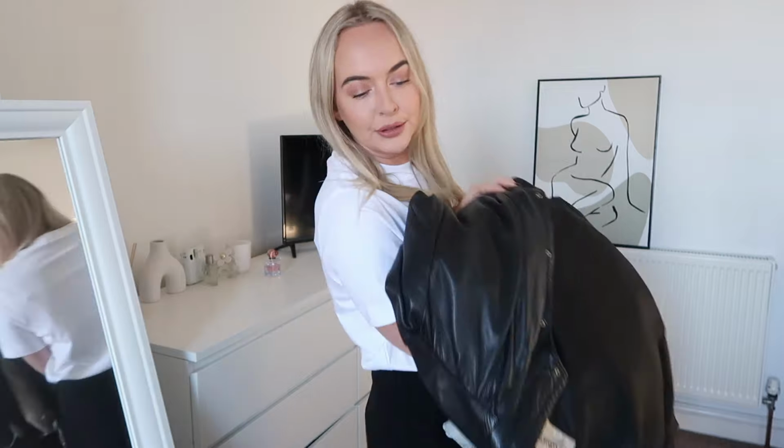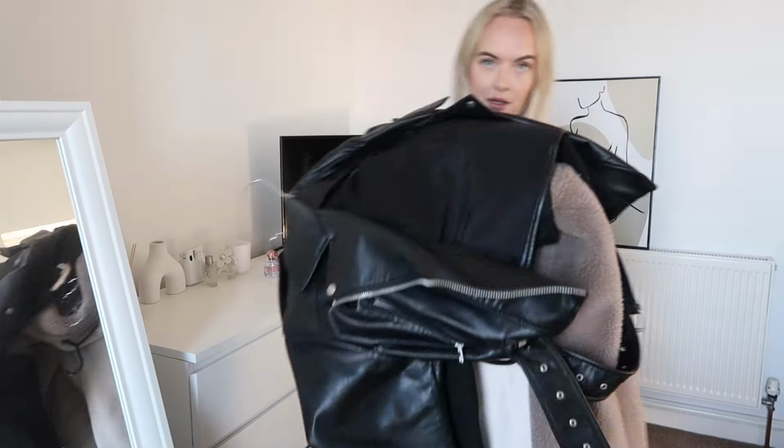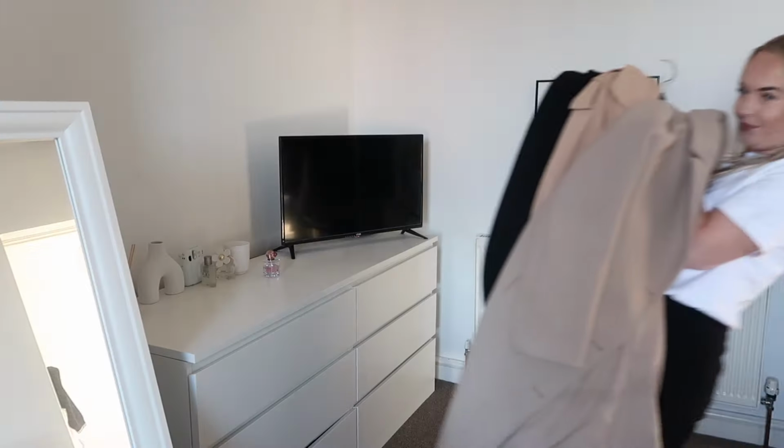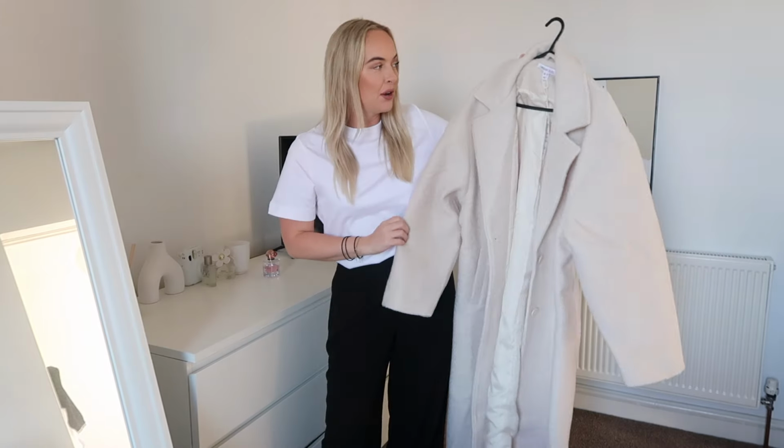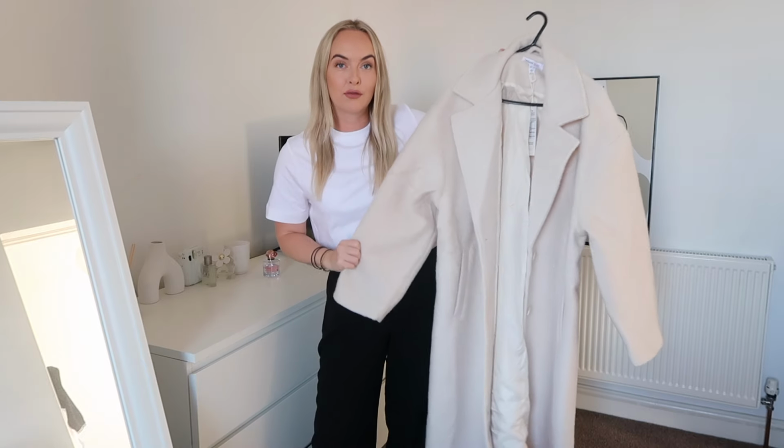Here's the first pile. So I've got all my coats in a big fat pile on my bedroom floor. I am wearing just a very basic base outfit so I can look at the coat for what it is. So I'm just wearing a plain white t-shirt and just some black smart trousers, and let's just dive into the pile. So this first coat is one that I bought really recently.